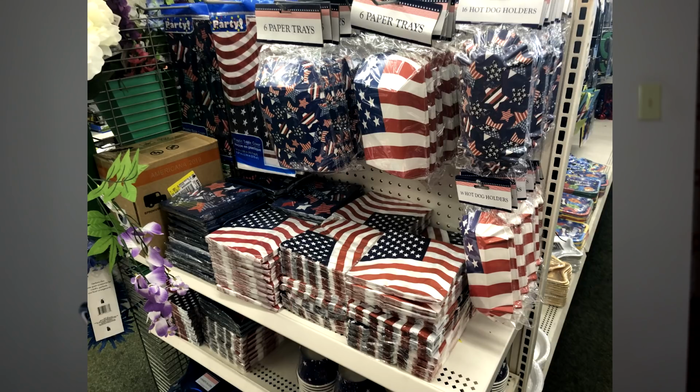These were some of the new 4th of July things that popped up on an end cap, obviously, as you can see. They are the hot dog holders and the wider ones that you can hold hamburgers and chips or whatever. And then they had the star design, the flag design, and then they had the regular plates and napkins that went with those as well. These are not new. I do remember them being there last year. Next time I go back, or in a couple of times, I might try to pick some of that up and have it ready for the 4th of July.